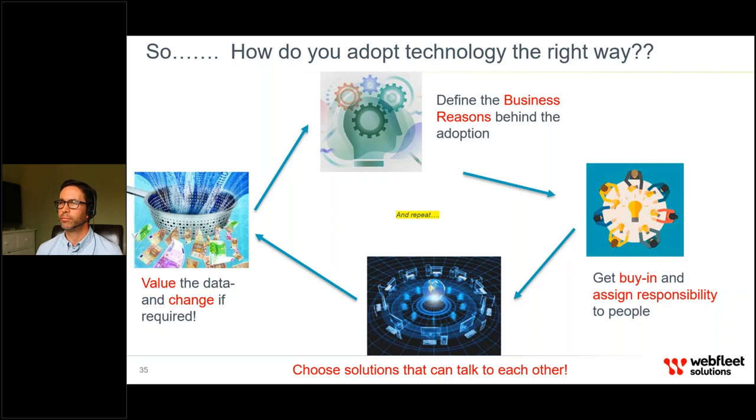That needs to come from the top level of the business. If you are a business owner, great. If you're not, make sure you get the buy-in of the key decision makers and make them see it as something that will improve the business.